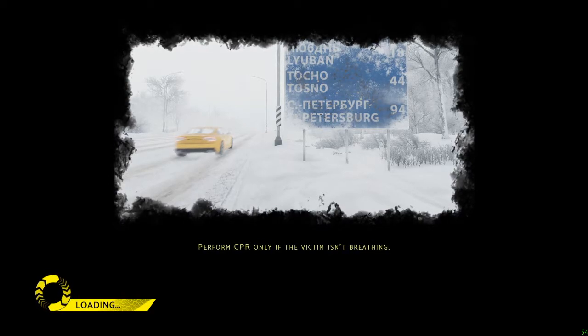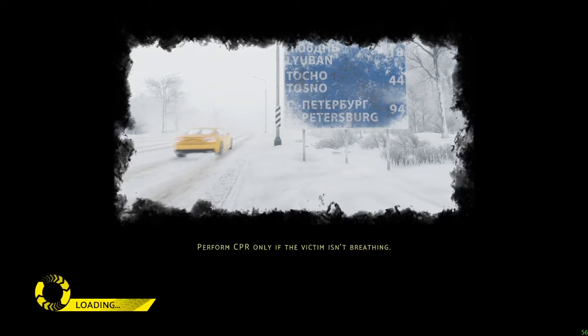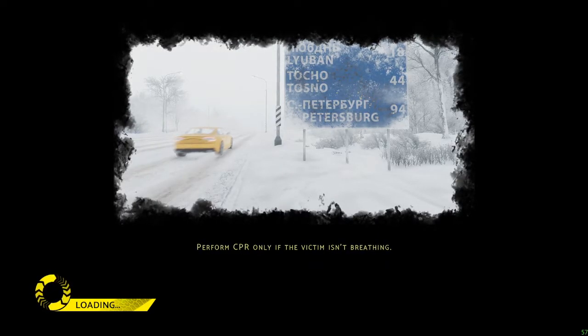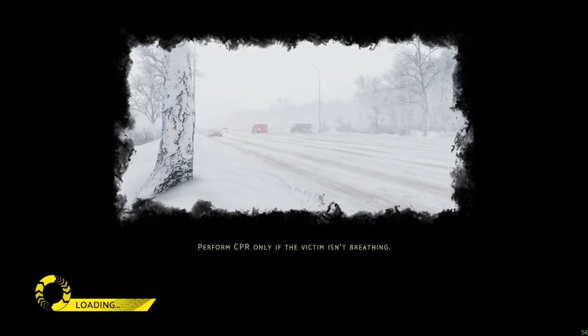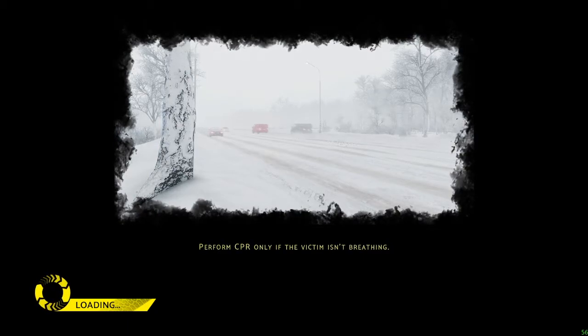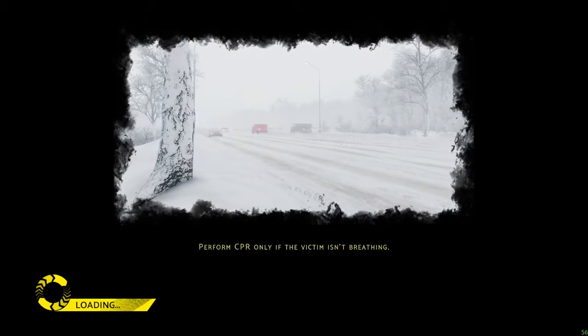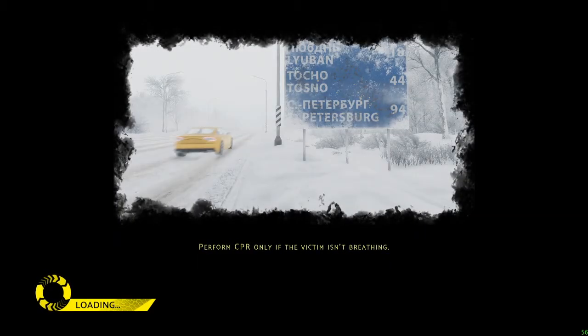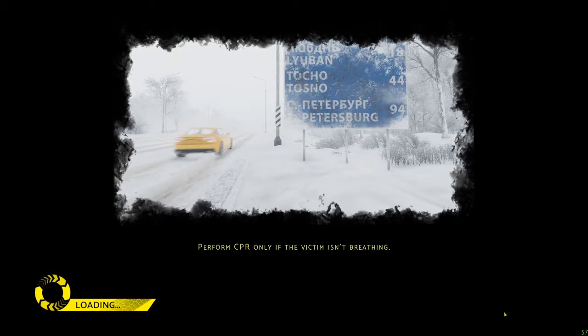Let me see here. Perform CPR only if the victim isn't breathing. There's no sense of doing it while they're breathing. But this one looks fun. Snow. Looks like the visibility is poor. That's gonna be great. Especially if we gotta cross the road. Ugh. That's not gonna be fun at all.